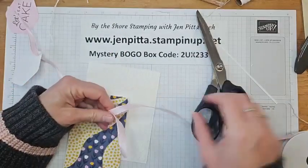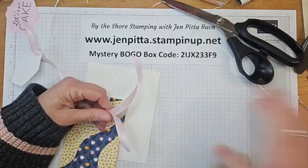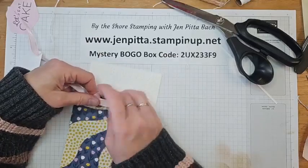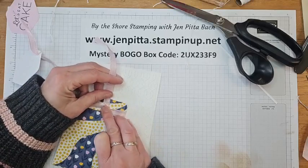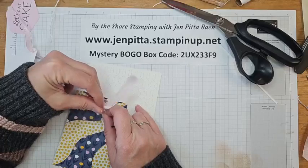I think this ribbon is actually no longer available. This might have been a celebration item last year. I don't even remember. I just know I had it and it's bubble bath, so I'm going to use it. It's in my stash. We all have tons and tons of ribbon, right? So I'm sure you can find something that would work. You could use the yellow, too.